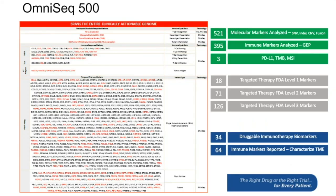So in total, the OmniSeq 500 comprehensive assay allows for the reporting of greater than 500 markers for targeted therapies, 395 markers for immune-related therapies, and also the PD-L1, TMB, and MSI biomarkers for immune therapies. Overall, it represents 18 different targeted therapy level 1 markers, 71 FDA level 2 markers, and 126 FDA level 3 markers, all shown in red to the left. And in addition, the gene expression profiling component serves up 34 druggable immunotherapy biomarkers that are available as clinical trials.